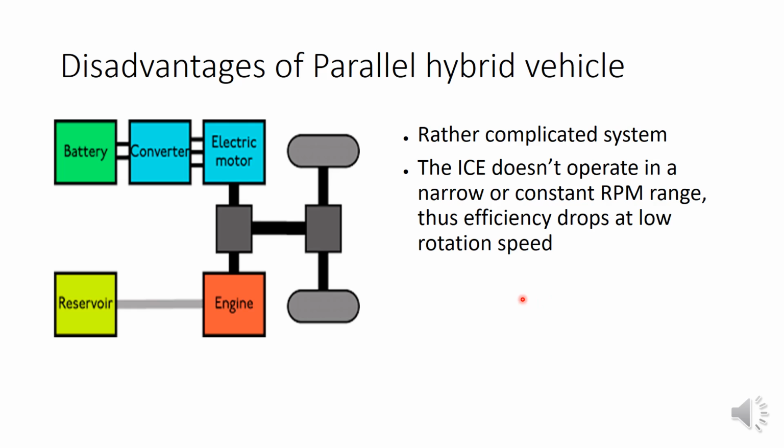So it is very easy. You have to study only one advantage and disadvantage. Obviously the other one will be the reverse of the series. So the disadvantages of parallel hybrid vehicle become the advantages of series hybrid vehicles and vice versa. So like that only you have to study.